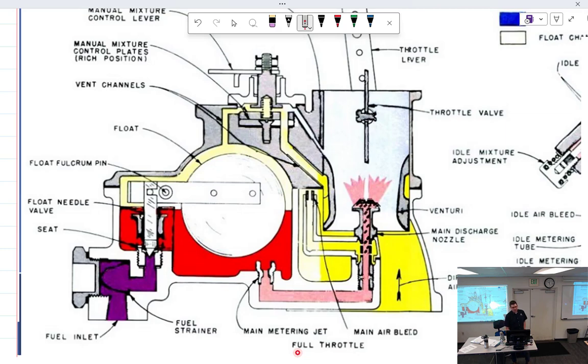Now, the way it's measured in a Stromberg, this is the parting flange right here. So everything above the line right there, you take off. You actually can put this on a bench and you can put a depth micrometer across here and use the pin to go down and measure it. I'll show you that in the shop at some point, probably Monday, how to measure the float level. Well, I just kind of told you.